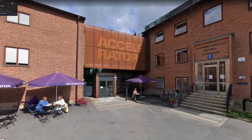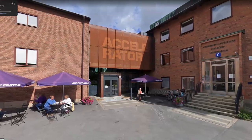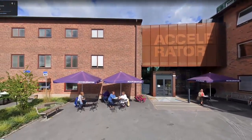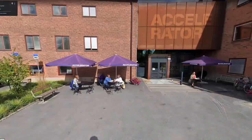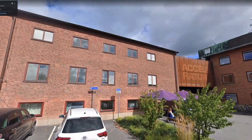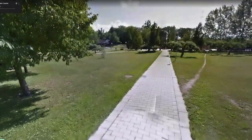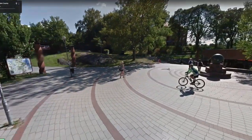This is an exhibit space that allows for students and artists to create and display works of art. There is a strong focus on art that focuses on the environmental and societal issues at work around the world. Again, we can see the focus that Stockholm University has in tackling the tough issues that face our global community. So here's a panoramic view of the accelerator. Next, we're going to move on to other parts of the campus.